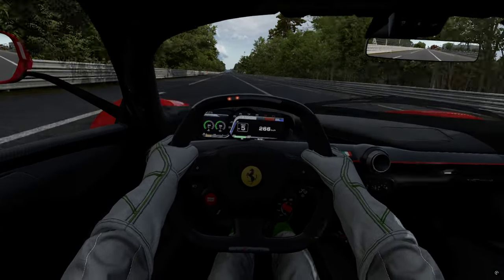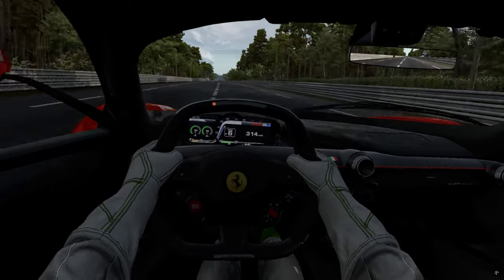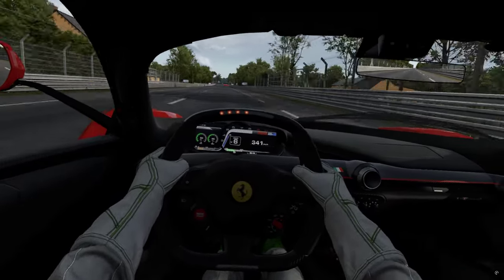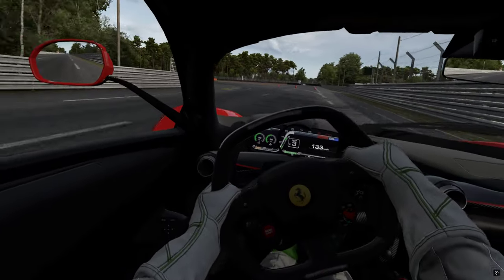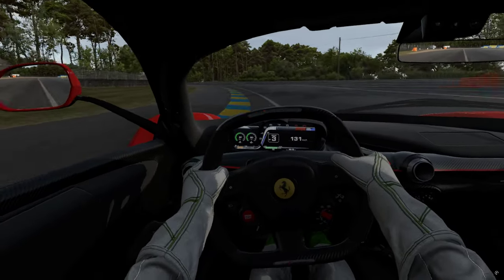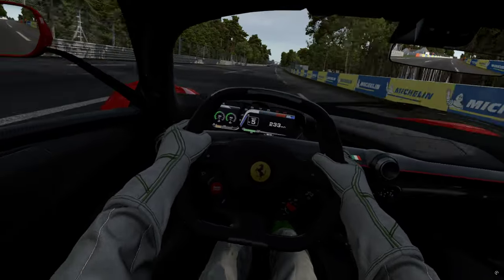And this pack does come with two track day cars. Don't know whether the Ferrari LaFerrari is going to get a track day car. I'm not sure on that one. Or maybe it has got one and I didn't see it. But that aside, this is one of those cars that, as I've said before, you just want to drive. You can quite happily get on the point-to-point street circuits on the mod tracks and just drive the wheels off this thing. It's beautiful.